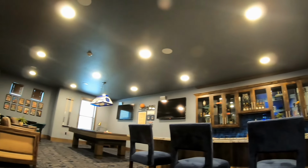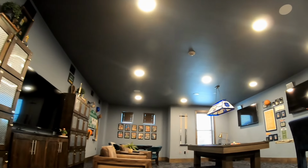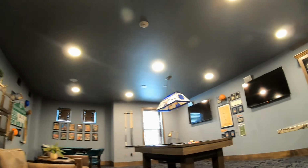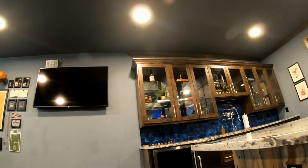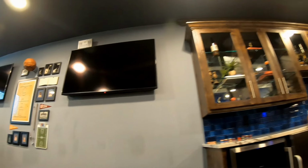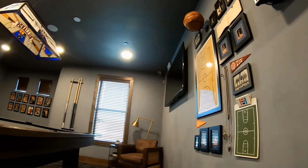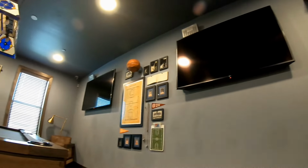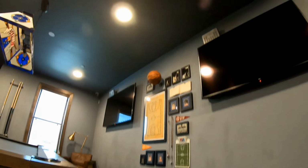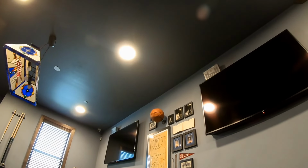The wine club has wine tastings and events up here. I don't know if you can see it in my video, but there's a wine refrigerator. We've got an ice maker, TVs on both sides. So whatever's going on in here, if there's a sports game showing, we can watch it while we're doing other things. Really fine memorabilia, sports cards, piece of a basketball floor.